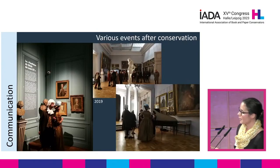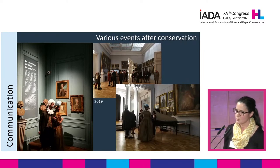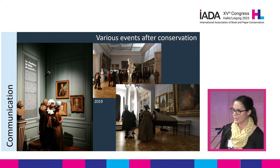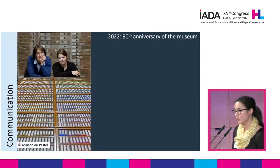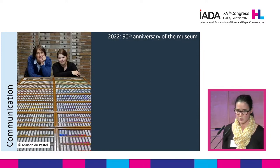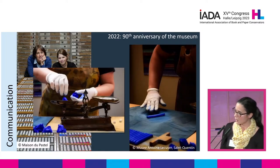The museum already has events going on, so basically they're trying after each conservation campaign to have something happening. It's a very small museum again, but they organize, for example, concerts with costume to give more context to the collection. They also organized, for the 90th anniversary of the museum, a special event with two pastel makers, Isabelle Rocher and Margaret Zeyer from the Maison du Pastel, who demonstrated how they make pastels today.